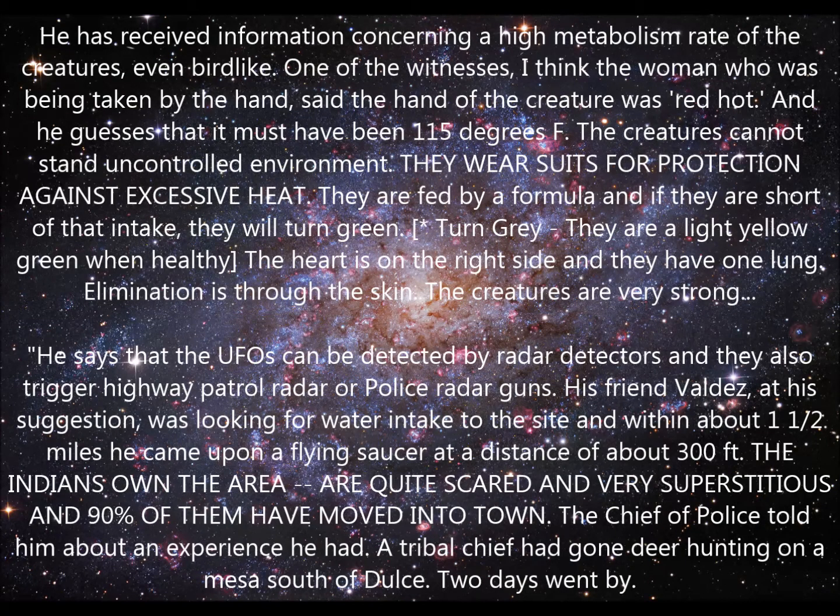He has received information concerning a high metabolism rate of the creatures, even bird-like. One of the witnesses, I think the woman who was being taken by the hand, said the hand of the creature was red hot. And he guesses that it must have been 115 degrees Fahrenheit. The creatures cannot stand uncontrolled environment. They wear suits for protection against excessive heat. They are fed by a formula, and if they are short of that intake, they will turn green, turn gray. They are light yellow-green when healthy.